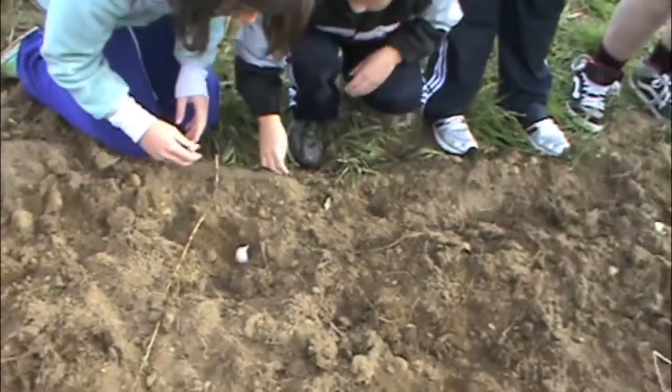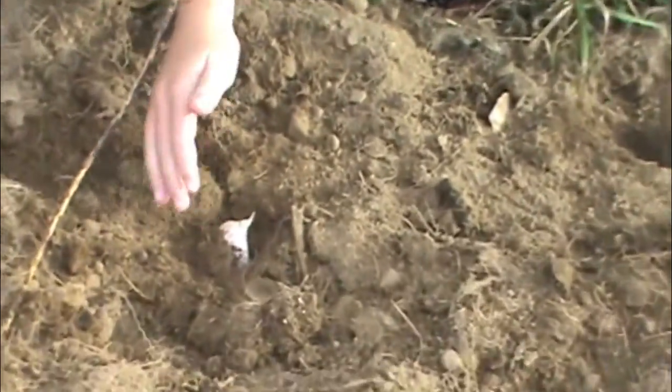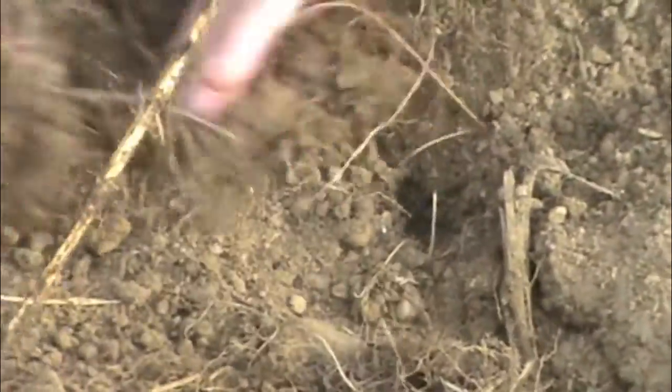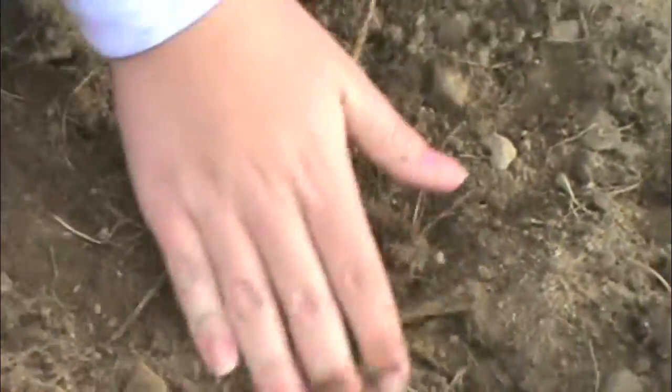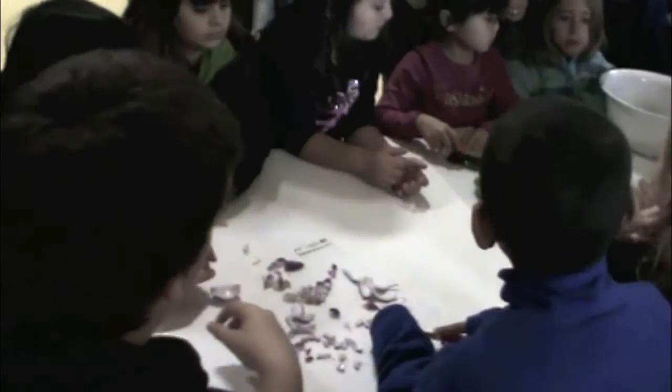Okay, wait, let's wait. Let me measure it. Not that thin. And then push it over with a little bit of soil. Just cover it. And you tap it. It's all got covered. Now you try. Just stick it out.